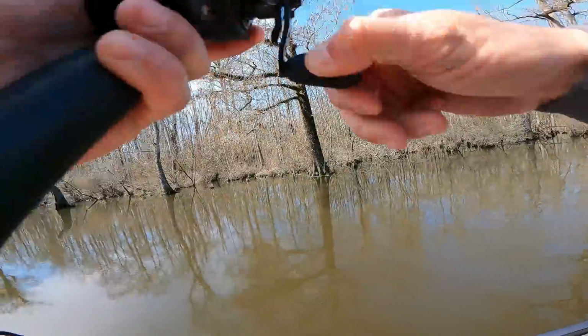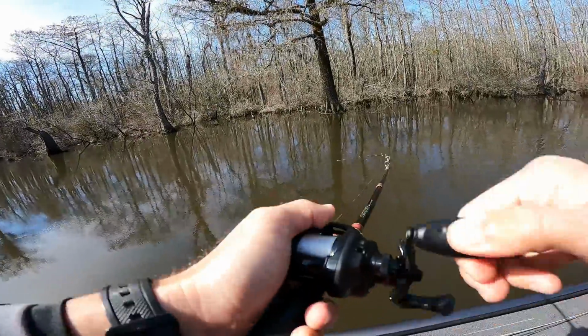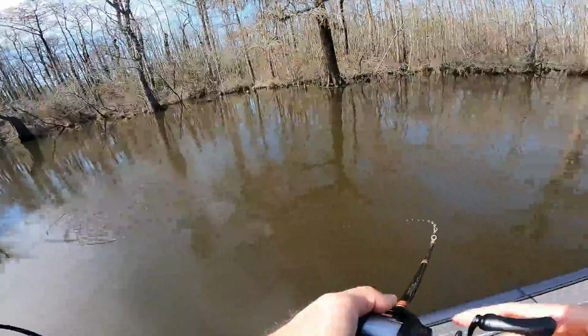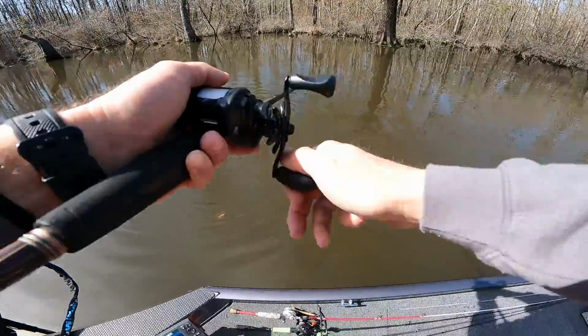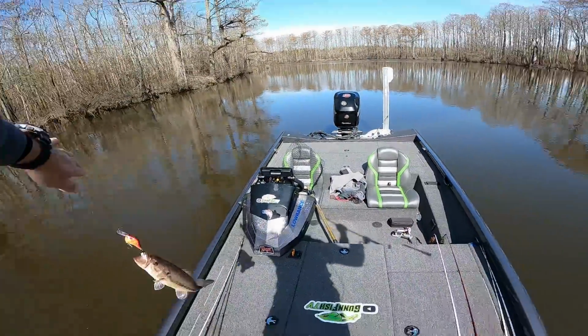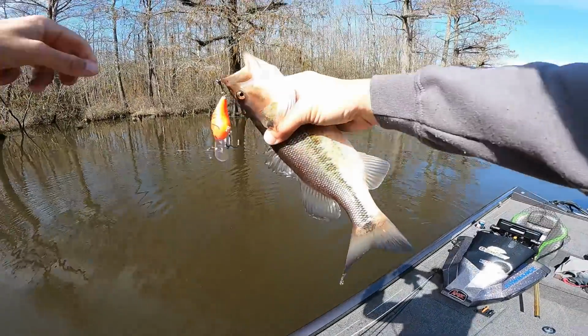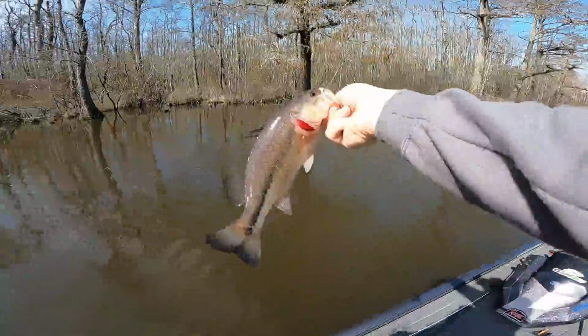There's one. Don't feel very big. No, ain't very big, but there's one back here. There was one back here. I knew it would be. This one's got about a very back hook again. Little guy, but he is a keeper, and he's probably about a pound. So I'd say we're at like 8 1/4 now.